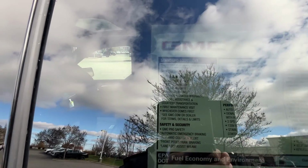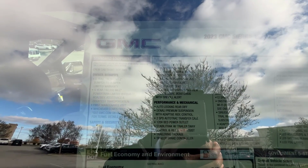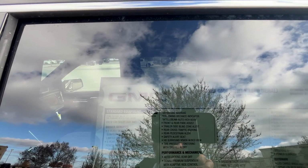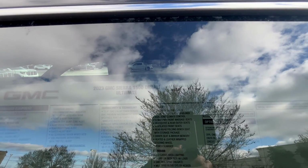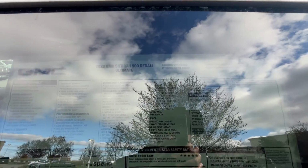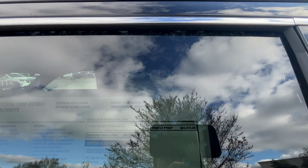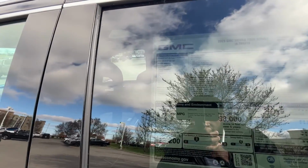Let's check out all the features that come on this Denali Ultimate. And for those who want to know, if you're towing behind a $1 million RV, this does have a 2-speed auto track transfer case. Just so many features on this. 16-way front massage seats. Crazy. Look at this sticker price, $83,570. If I could afford one of these though, I would definitely go ahead and get one.